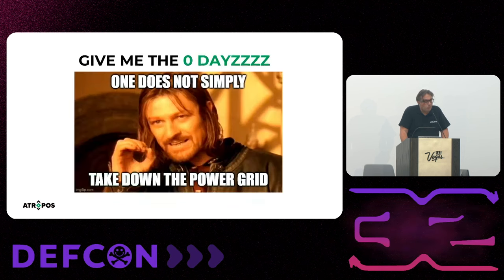EV box, pretty big on the market. They have around 400,000 charging points. They're based in Amsterdam. They were acquired by ENGIE. They were really, really, really good. They had a pretty solid API. Want to guess? Let's play a guess game. What's the issue in here? No one? Come on.